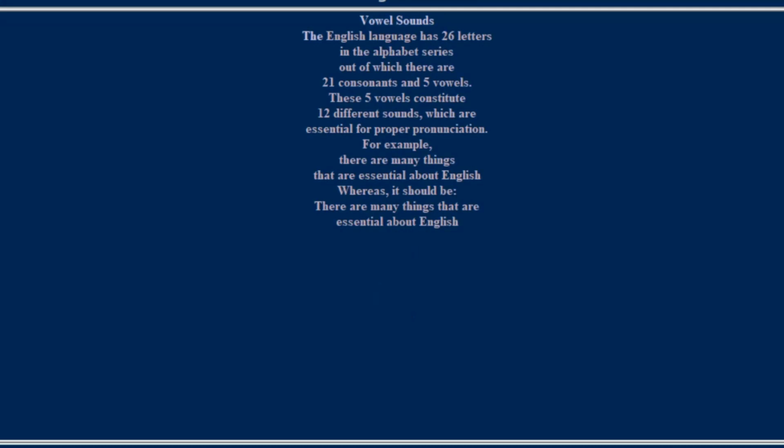Vowel sounds. The English language has 26 letters in the alphabet series, out of which there are 21 consonants and 5 vowels. These 5 vowels constitute 12 different sounds, which are essential for proper pronunciation. For example, there are many things that are essential about English, whereas it should be there are many things that are essential about English.